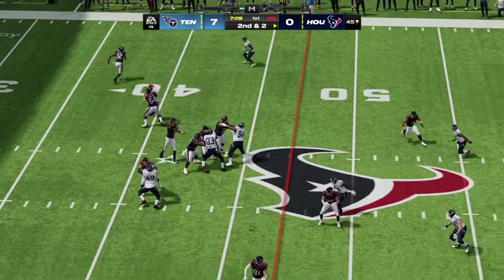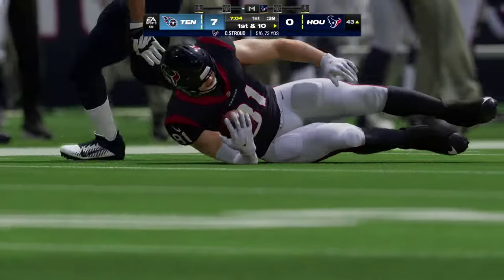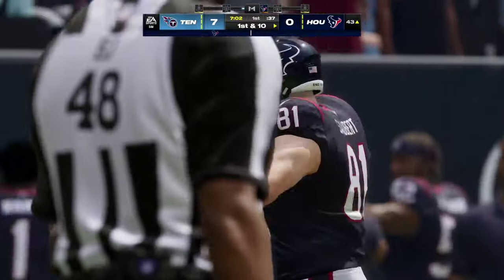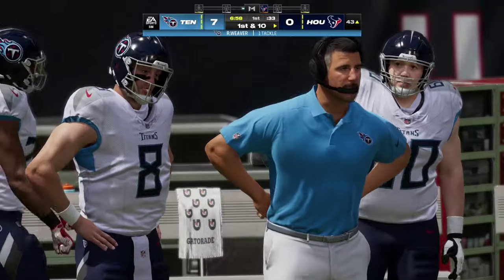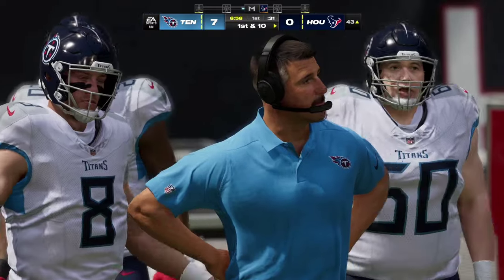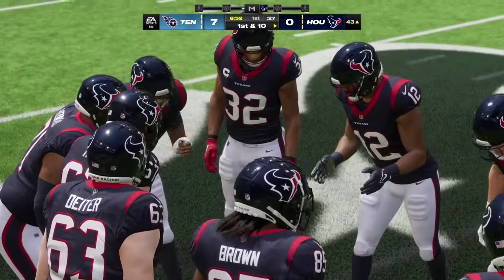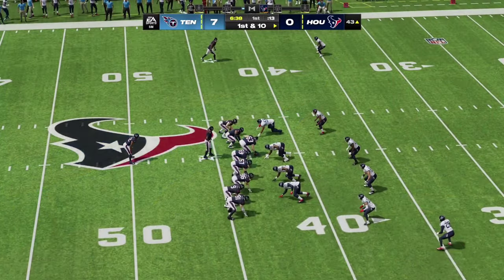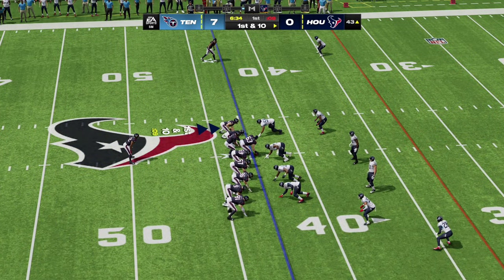Stroud now on second down. That's complete to the tight end, Sauber. And he's going to have another first down as the tackle's made at the Titans 43. Texans passing game in rhythm right now, picking up another first. I like how they worked the tight end on a nice little under route there. And if you're going to give him that much space, he's not even going to catch the football. He's going to run away from you a little bit. And that's exactly what he just did there, picking up extra yardage.